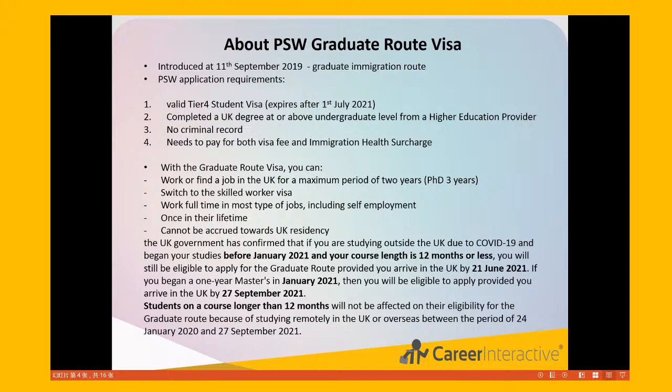Then, what can you do with the graduate route visa? First, you can work or find a job in the UK for the maximum period the visa covers: 2 years for undergraduate or master's students, or 3 years for PhD students. In the meantime, you can find a job that allows you to switch to the skilled worker visa. You need to be aware that the graduate route visa cannot be used to apply for UK residency, because it is not an allowed route.